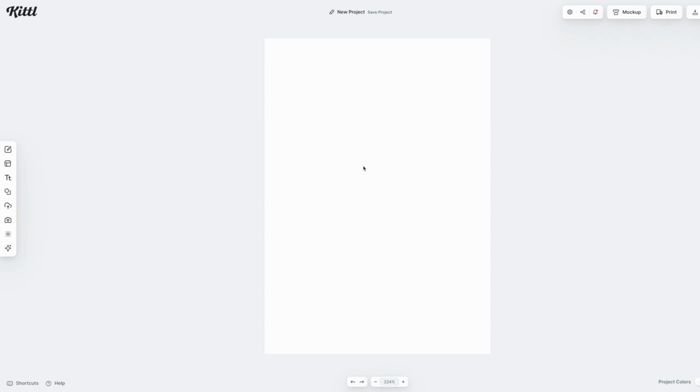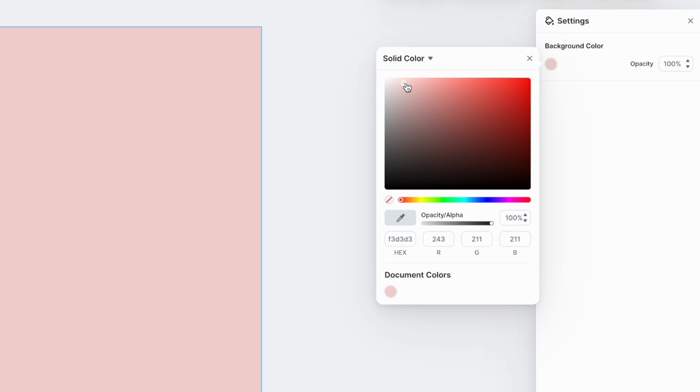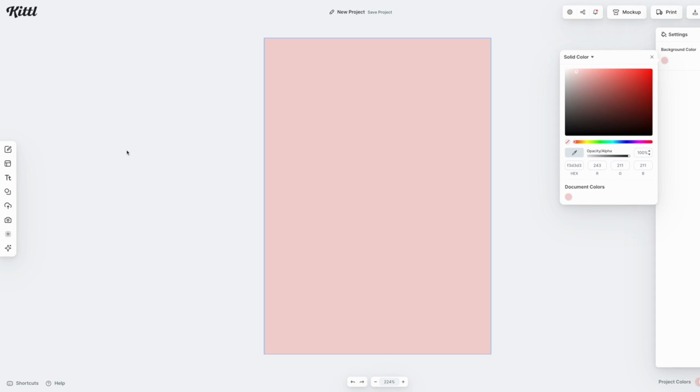And this gives me my canvas I can work on, and I can do pretty much just about anything graphic design wise here on Kittl. I can choose elements or text to upload. I can change the background color. So I might come in here and select a background color I like for this. And let's say I want to make a birthday party invitation for a younger child.